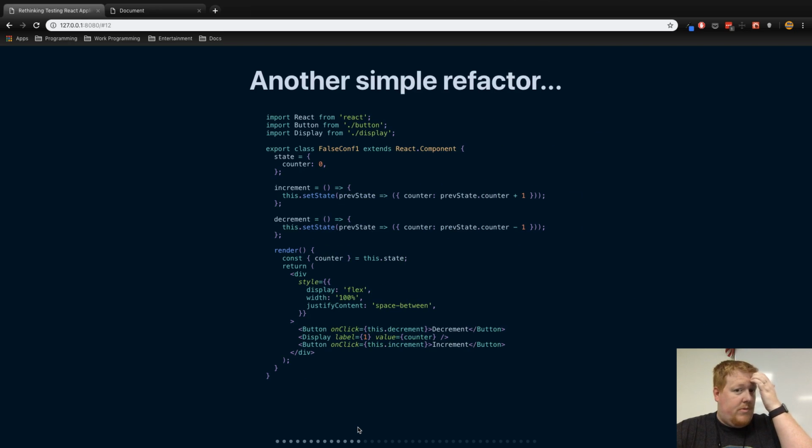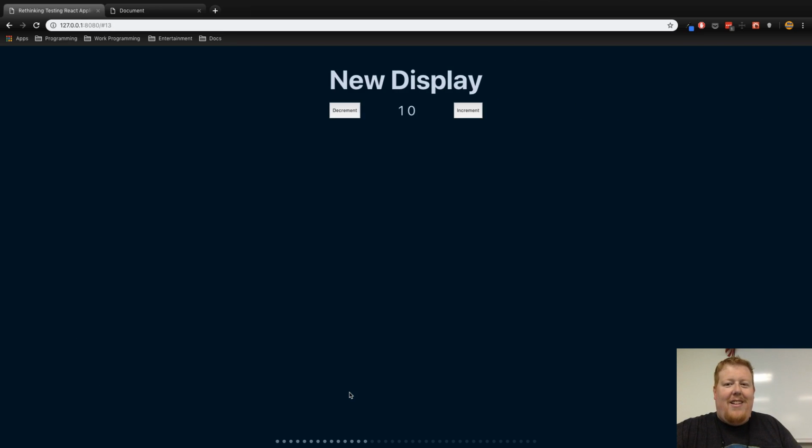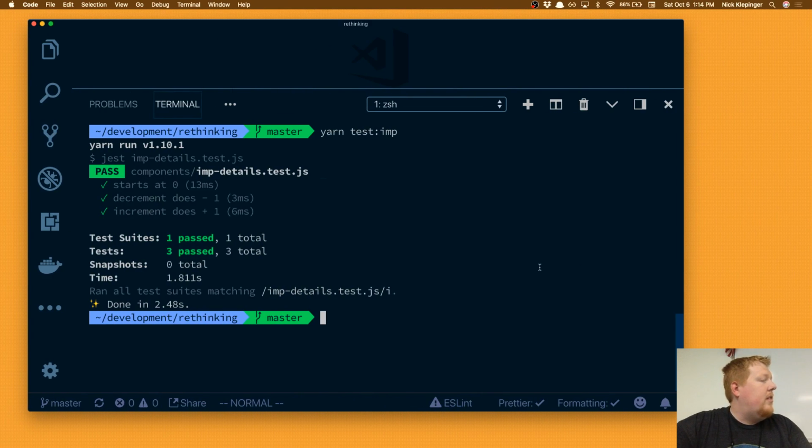So another simple refactor. We're introducing another little abstraction. Instead of that span, we're going to use this display component. Again, this is super stupid, but down here we've got the display passing in a label and the value we want to display. Some of you might see where I'm going with the stupidity here. So with our new display, we're displaying the label. We have the 1, we've got a 0, we increment, the value's going up, whatever. Great. That works.